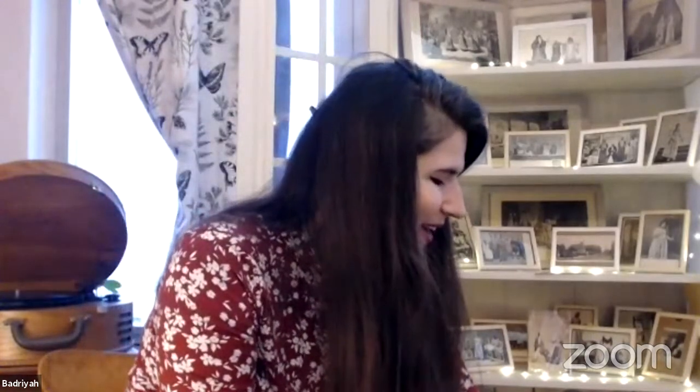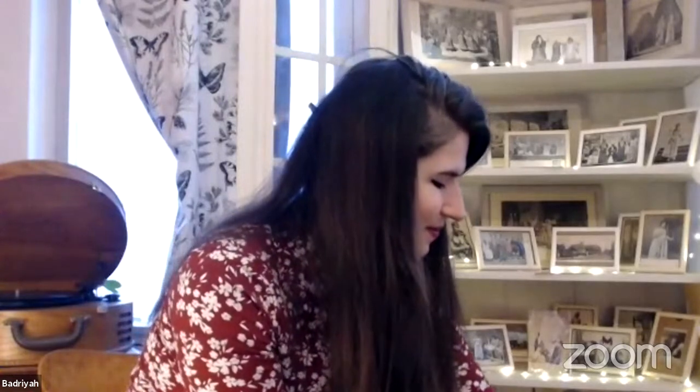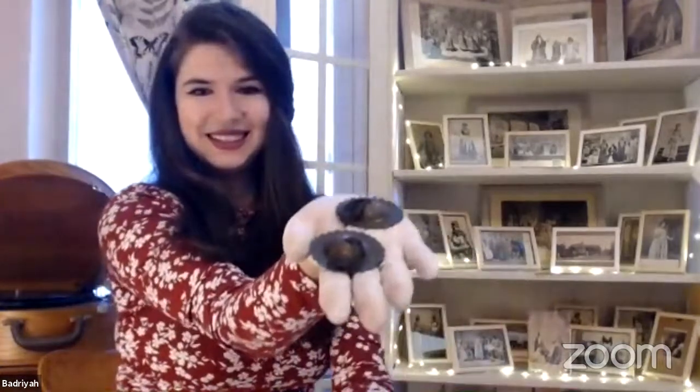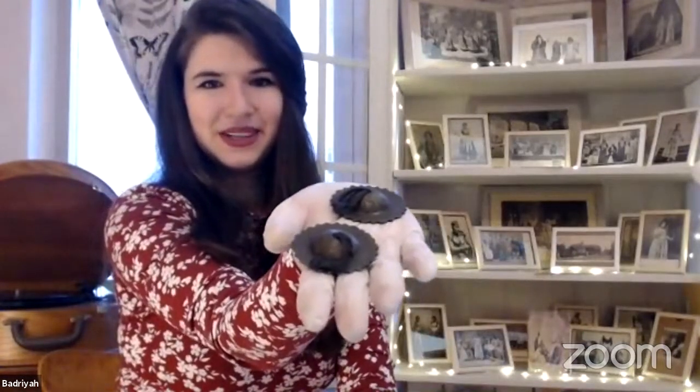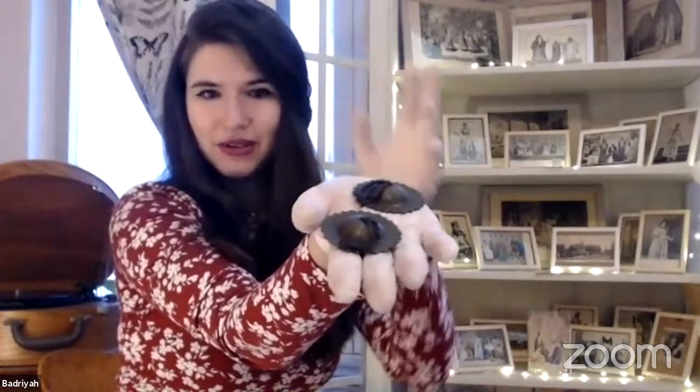I have here another item that is from World War One, the First World War. Oh, this is so difficult to say. And these are Egyptian sagats, finger cymbals. Let me show you. These are the finger cymbals from 1914 to 1918, around that time period.